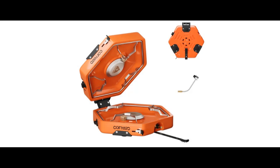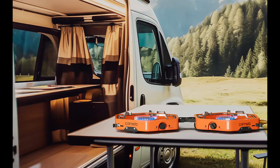Introduce highlight features or overview summary for Cofiyard Propane 2-burner camping stove with carrying bag. That includes foldable design camping stove. The portable camping stove features a unique hexagonal symmetrical design, folds away nicely, and fits in the included carry bag. When you have limited space, everything that can get smaller is a bonus.